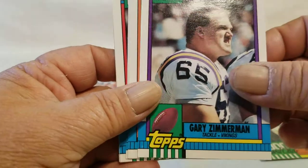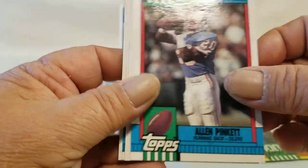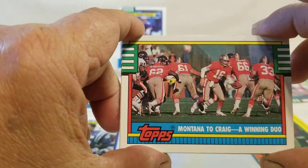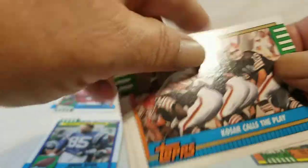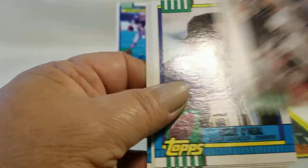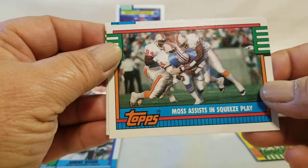Craig Hayward. And Joe Montana to Craig, a winning duo. Ricky Sanders, Kozar calls the plays. Moss.